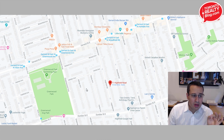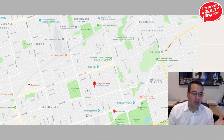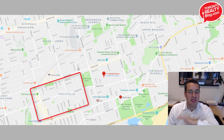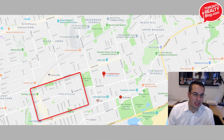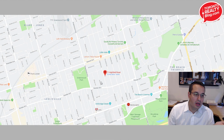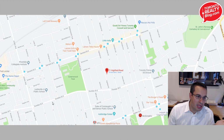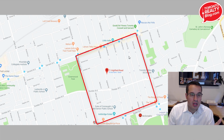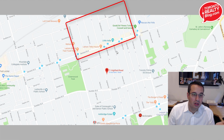In the context of area names, I'll zoom out here, and we see Leslieville, right? And Leslieville is just everywhere. Leslieville is huge. Everyone says they live in Leslieville. This is what I would call Greenwood Park. So, for argument's sake, let's say you live at Dundas and Leslie. You're like, well, I live in Leslieville. Yeah, you're on Leslie, sure, but you're close to Greenwood Park. I think once you get on the east side of Greenwood, this grid here, I would call this Greenwood Park. Now, these folks up here are going to call it Little India.